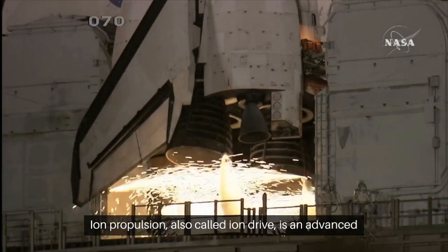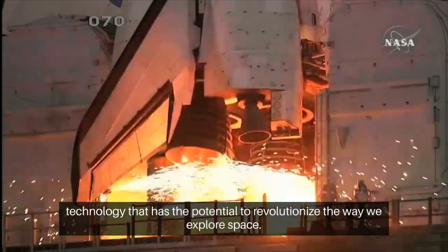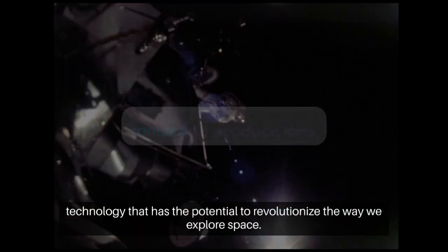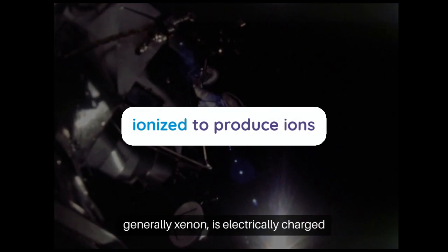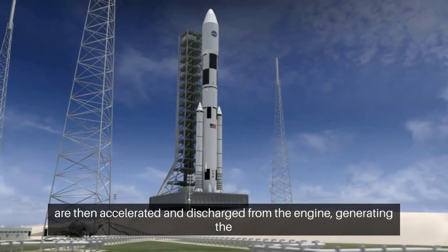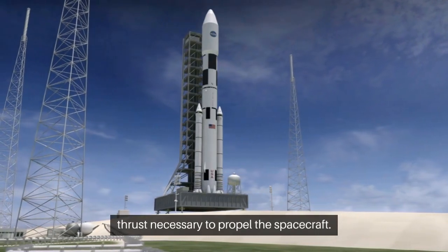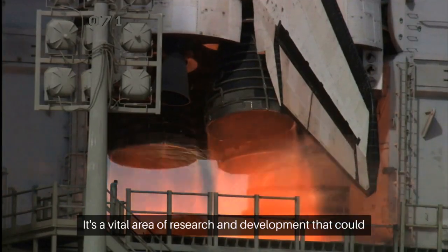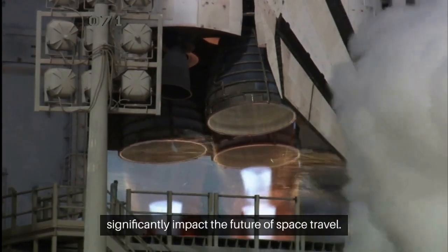Ion propulsion, also called ion drive, is an advanced technology that has the potential to revolutionize the way we explore space. Essentially, ion propulsion is a method whereby a gas, generally xenon, is electrically charged, ionized, to produce ions. These ions are then accelerated and discharged from the engine, generating the thrust necessary to propel the spacecraft. It's a vital area of research and development that could significantly impact the future of space travel.